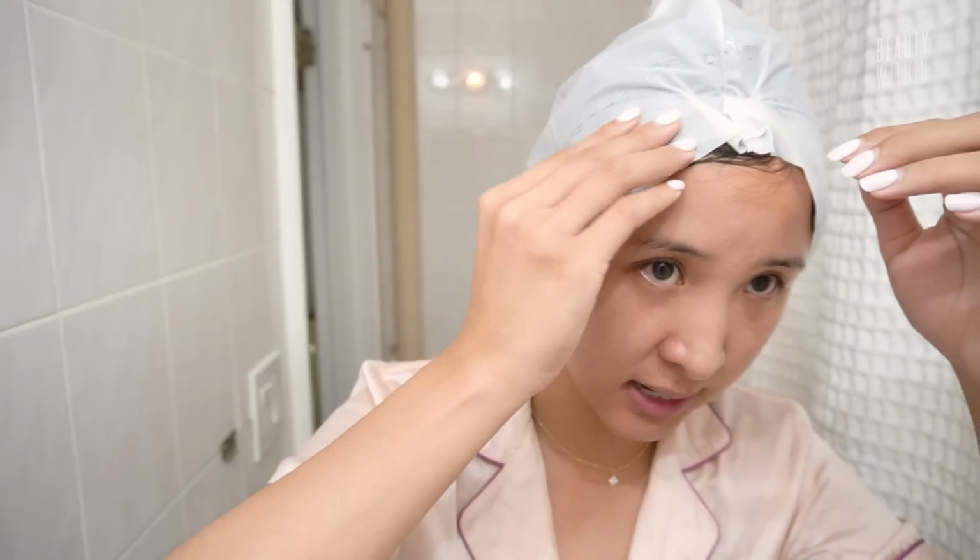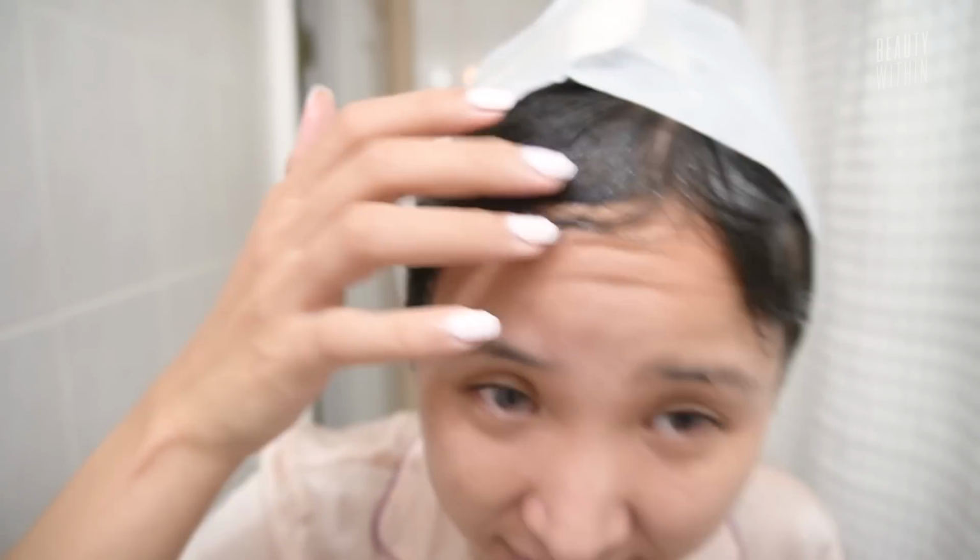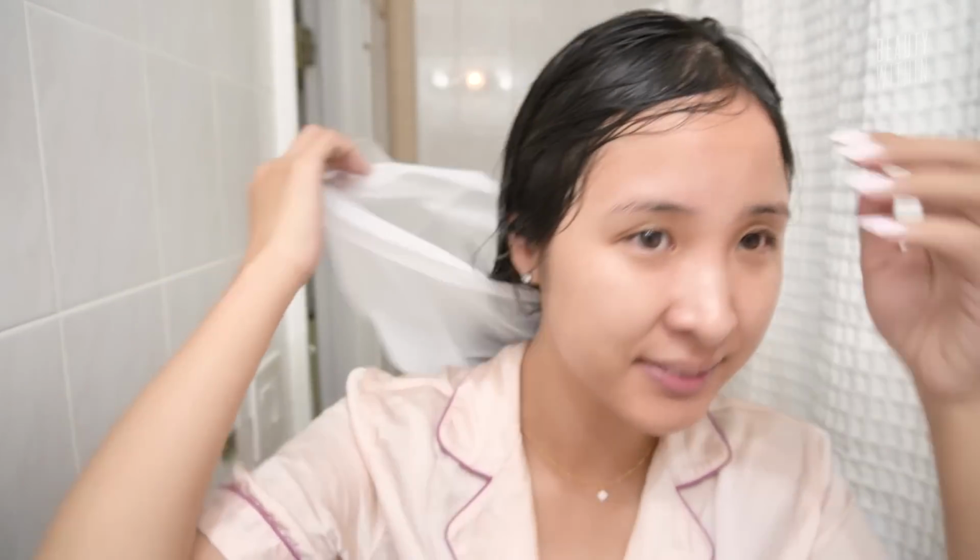Just kidding. Time's up. Okay, but what you do is now take it out. Oh God, that's rough. Look at that. Okay. And we're going to wash it off. And then you wash it off. And I would suggest using a mild shampoo like this one. Nothing that's too stripping and too clean. Because you want it to stay on.